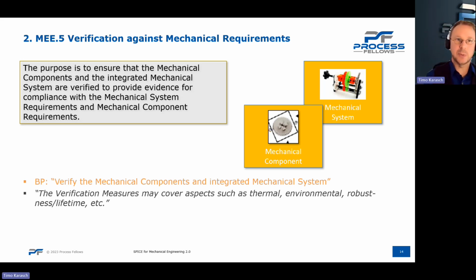Again, you will see that we have the verification measures, and those verification measures, like physical testing, simulation, prototyping, reviews, etc., are used to verify components and the system against the input. Verification measures will cover as well something like thermal, environmental, robustness, lifetime tests. These might be aspects that you know as a kind of validation, even performed in a kind of product validation, focusing on the complete product at the end. But please make sure this might even be affected here in MEE5. So although it is called verification, it might even cover other test principles that are typically performed for those kinds of mechanical products.